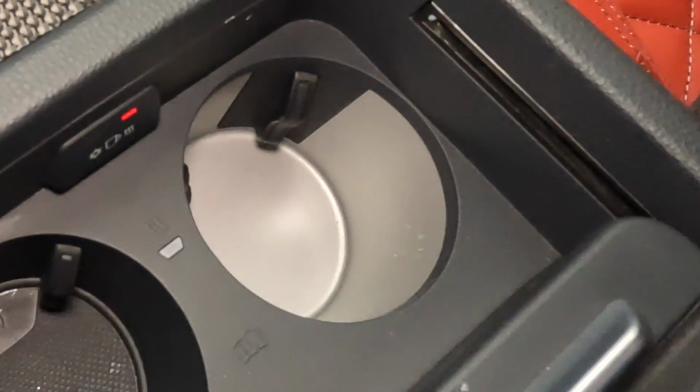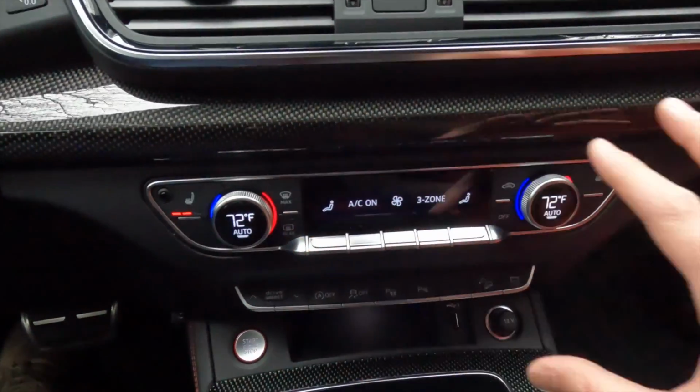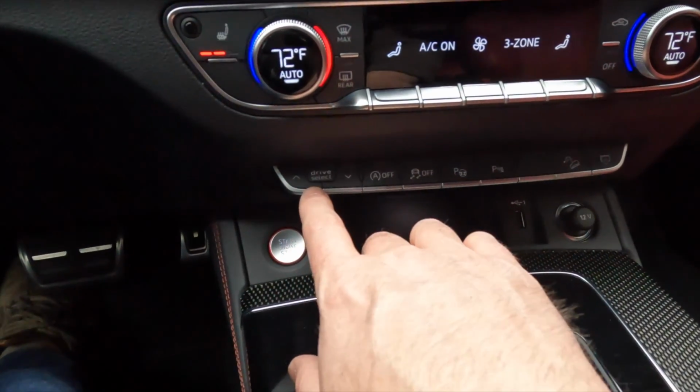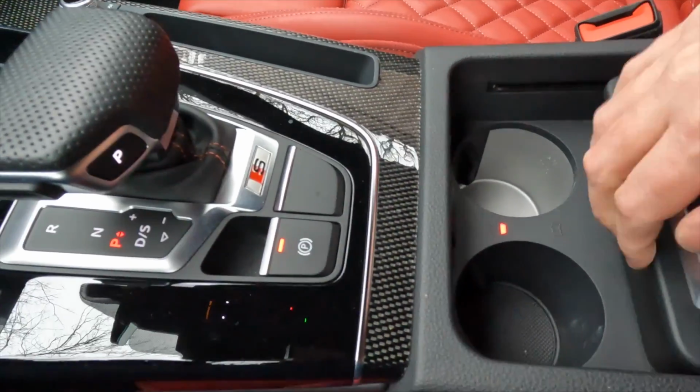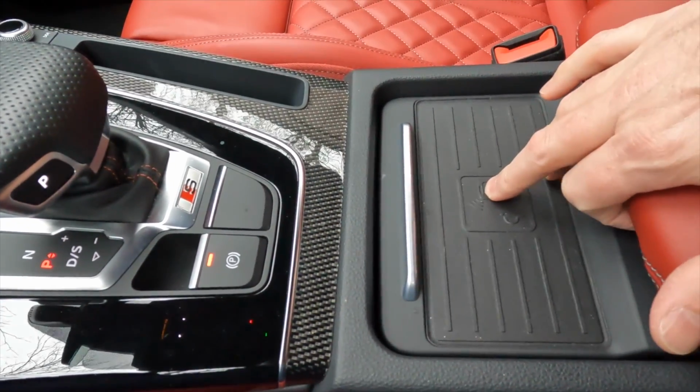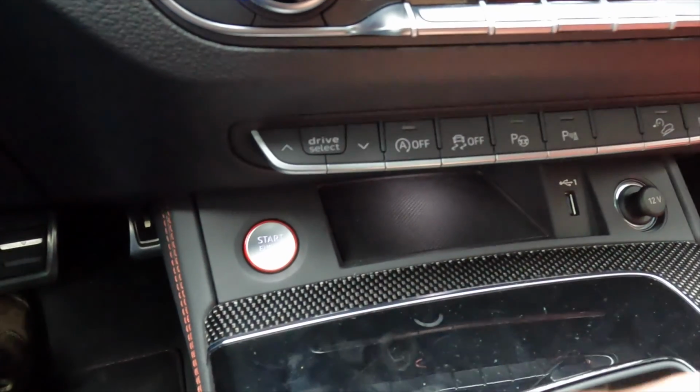The Prestige package offers quite a lot. Here are the first 2 zones of the 3-zone climate control, and beneath that, drive select, that's our drive modes. We also have a tray right there, and this is a smartphone charger. All right, let's talk drive modes.